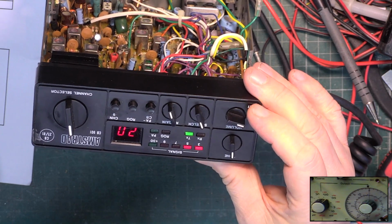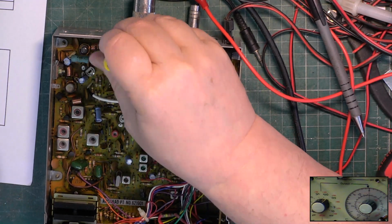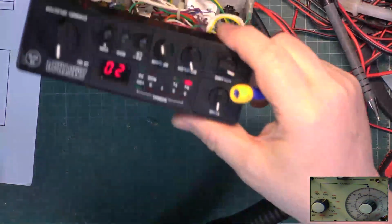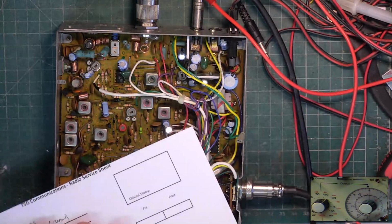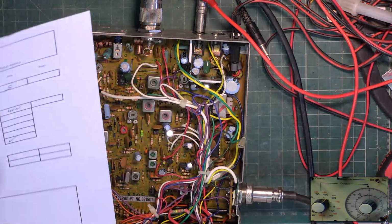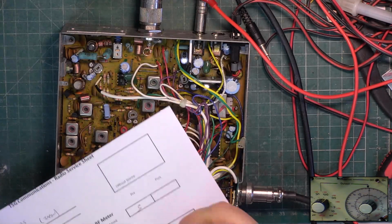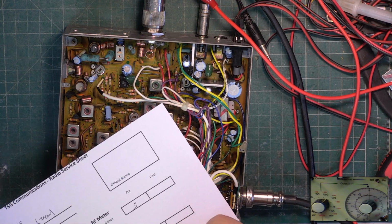Are we still in low power? It's lighting all of them, so that's not right. Doesn't have a meter lamp. Switches work, potentiometers work, sockets work.